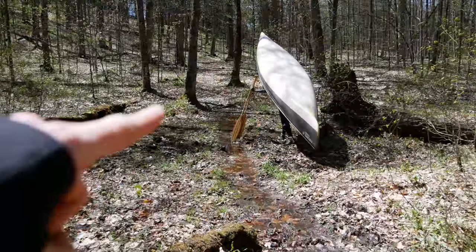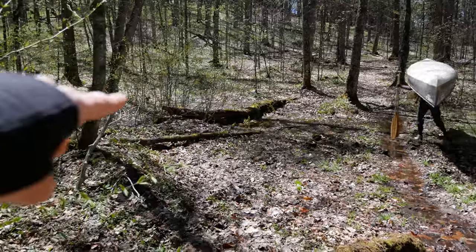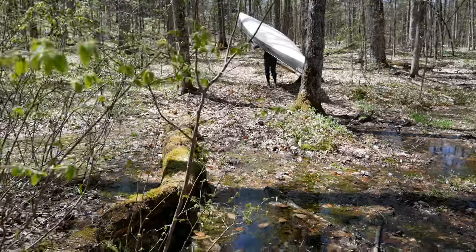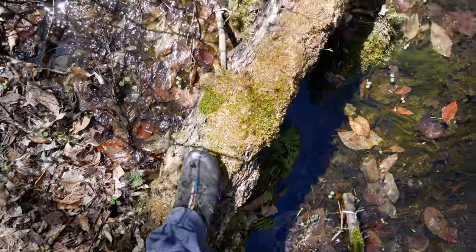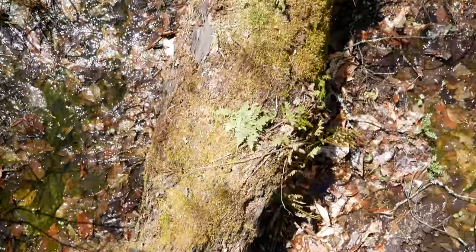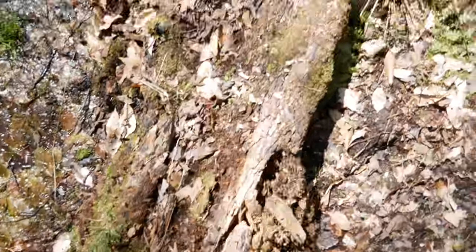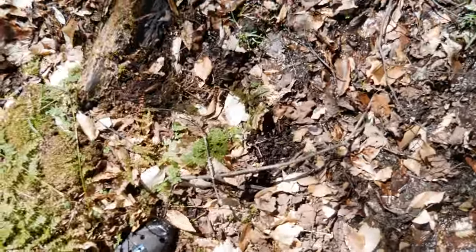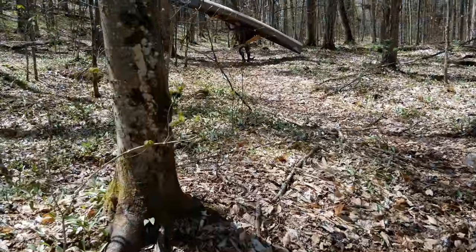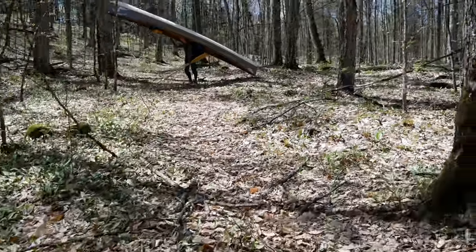Julia's going that way, though I do see a really big log, which I could balance on. Don't drop the gimbal, Chris. Nice. Oh! Well, if the shoes weren't wet before, they certainly are now.